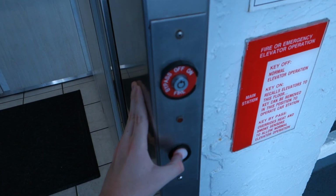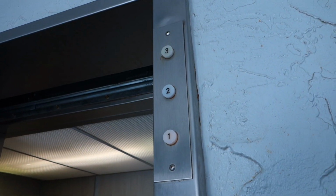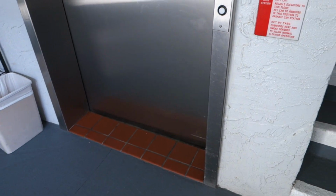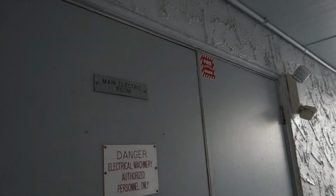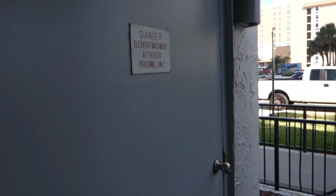There's your call station. And interesting, I like that indicator there. Well, anyway, there it goes. And sounds like the motor just started up, and anyway, there it goes. Oh, it's over here. And that's it.